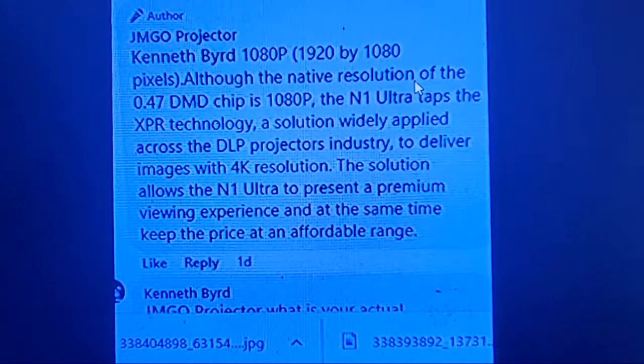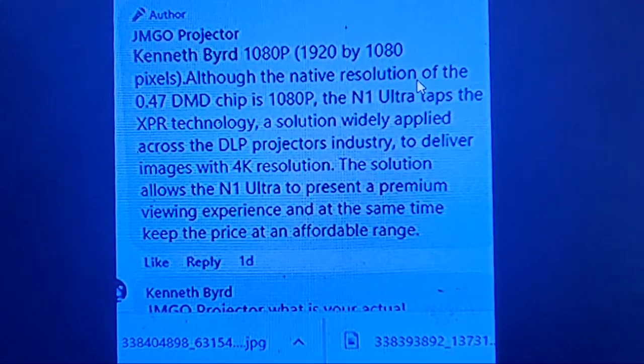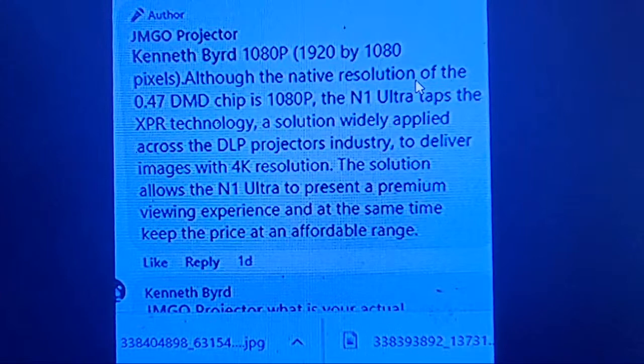This is a cheaper way of doing it. So they say they can make the projector more affordable. Keep in mind on that one. All right, so it delivers images with 4K resolution, and the solution allows the N1 ULTRA to present a premium viewing experience and at the same time keep the price at an affordable range. An affordable range? A ViewSonic costs less than this. This projector costs $1,400 and a ViewSonic is $1,100, and a ViewSonic is actually 4K and this is not. So where are you saving any money?